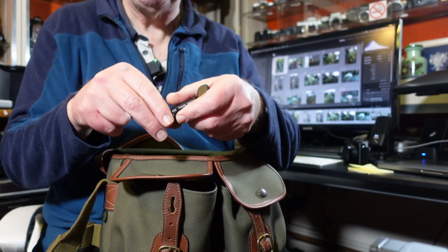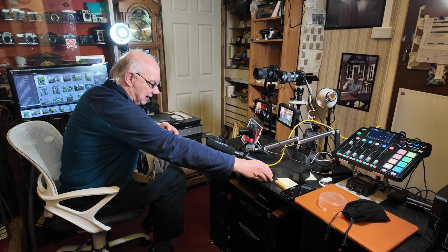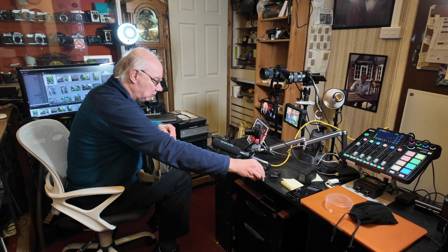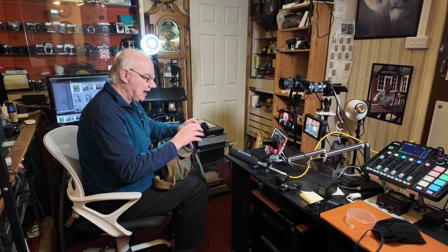That's what I love about this kit. Don't have to worry about cables. That just plugs straight in and away you go. That would work with the ZV-E10 because that has a multi-interface shoe. Also works with the A7C.